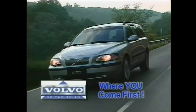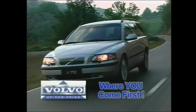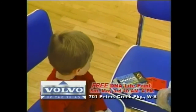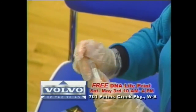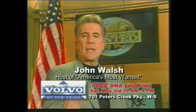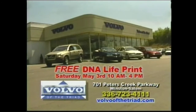At Volvo of the Dryad, where you come first, your family's safety on the road is a passion for us. The safety and protection of your children is also a vital concern of our dealership. That's why we're presenting the DNA LifePrint National Child Safety Program Saturday, May 3rd. This non-invasive, painless test will capture your child's DNA and preserve it for more than 80 years. The goal of DNA LifePrint is to help safeguard every child in your state because it provides an extra measure of safety that parents need.